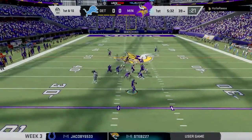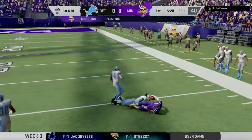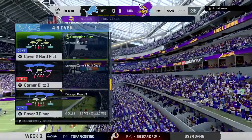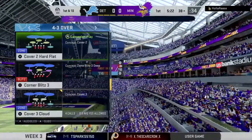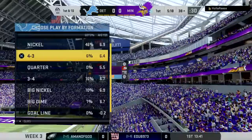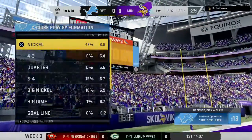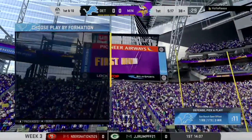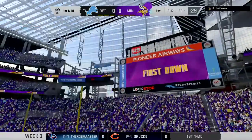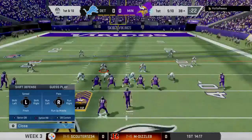To throw, Cousins. He's got it complete to Stefon Diggs. And able to rip off a big chunk of yardage before being dropped inside the 40. That's another Vikings first down. First and 10 at the 38-yard line. Back-to-back good plays have them on the move on first down.